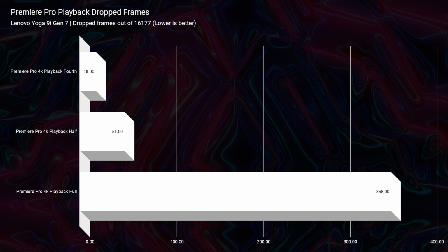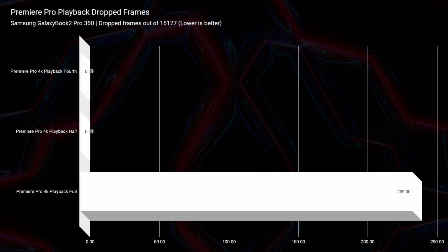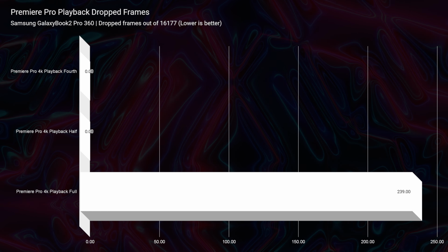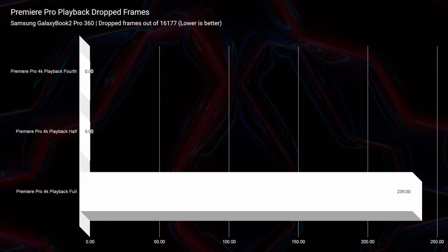Now, the best performing laptop is going to again be the Samsung Galaxy Book 2 Pro 360 at 0 drop frames for quarter, 0 drop frames for half, and then 239 drop frames for full quality. But what about export times? How fast are these computers exporting that 4K footage?